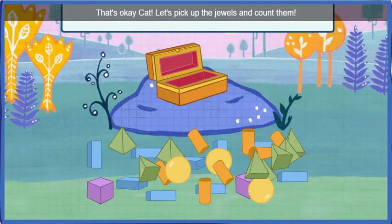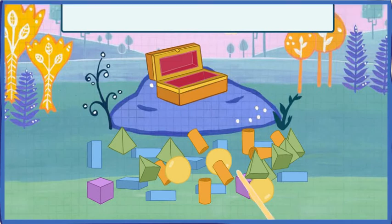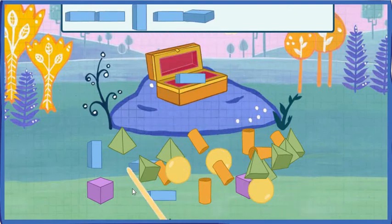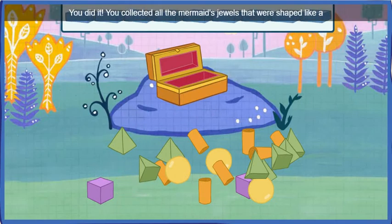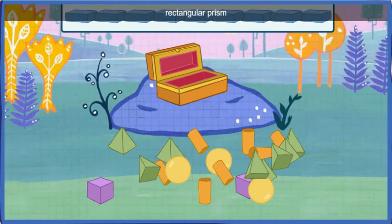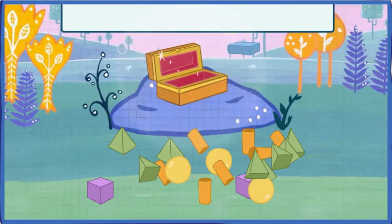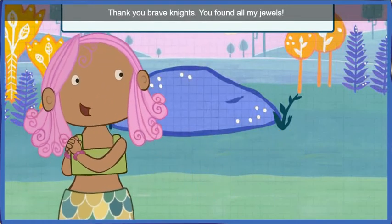That's okay, Cat. Let's pick up the jewels and count them. Okay, now use your mouse to move over the jewels and they'll magically fly up into the chest. You did it! You collected all of the mermaid's jewels that were shaped like a rectangular prism. Let's see how many jewels we found. 1, 2, 3, 4, 5, 6, 7, 8, 9. Thank you, brave knights. You found all my jewels.